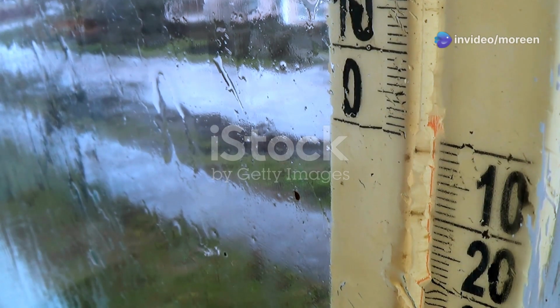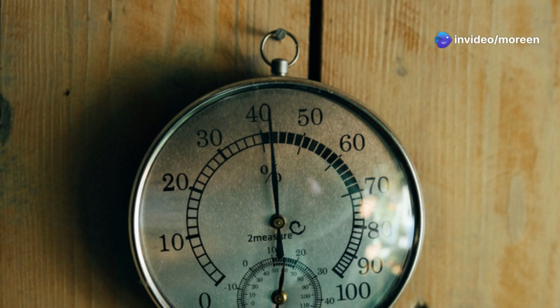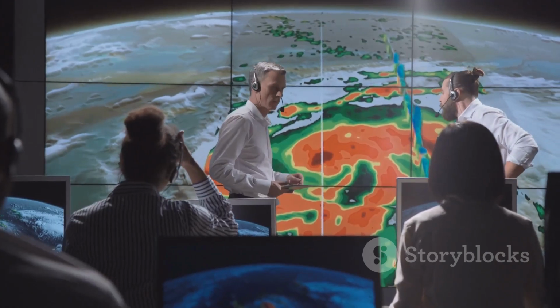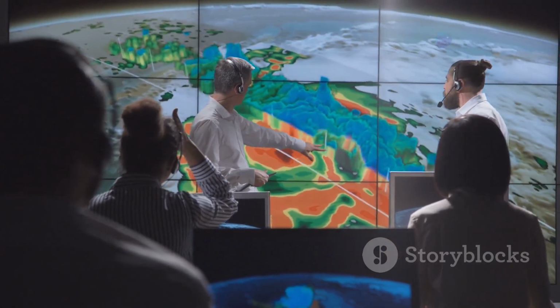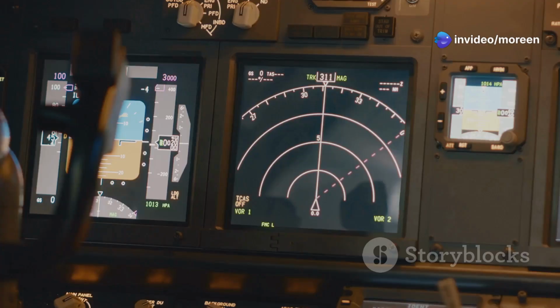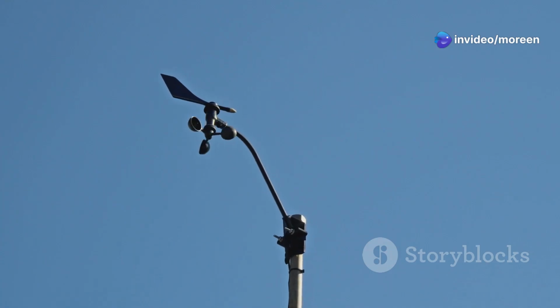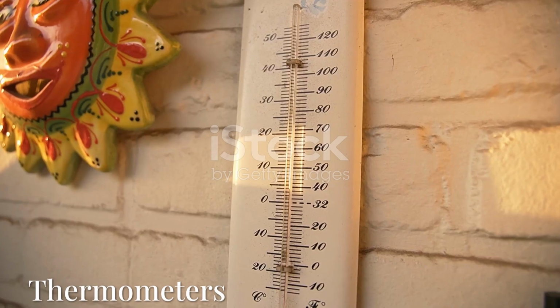They are the tools that unlock the secrets of rain, wind, sunshine, and more. These clever devices allow us to measure the elements that make up our weather. By understanding these elements, we can predict upcoming changes and make informed decisions. From farmers planning their crops to pilots navigating the skies, weather instruments play a crucial role in our lives. Let's explore some of these fascinating tools and learn how they work.